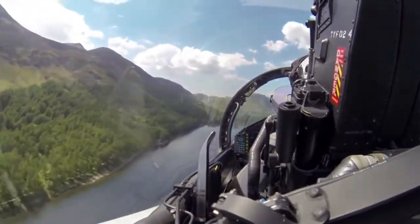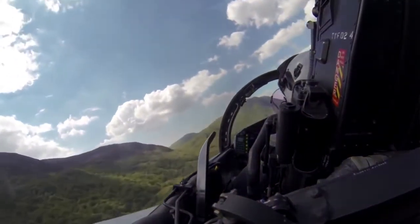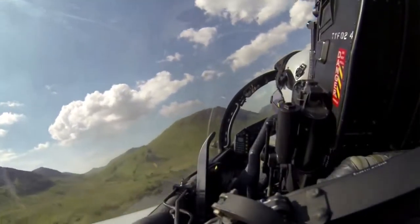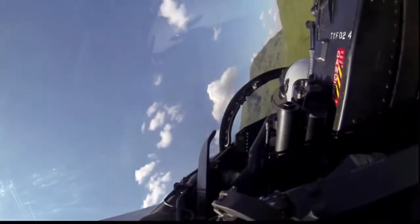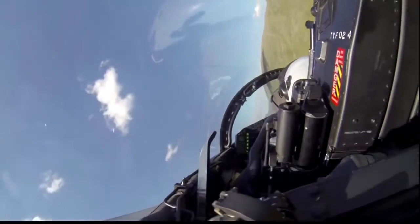Lead 6 o'clock is clear. Quick fuel check, fuel's good for choke up. Okay, crossing right to left on the lead. Approaching the north of the Lake District this time. Hard right turn now, through the valley, 3G. Speed stable at 420.